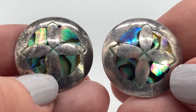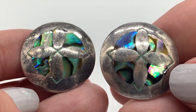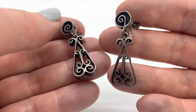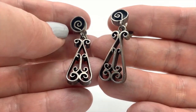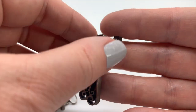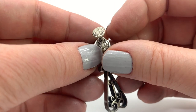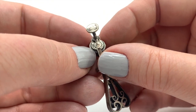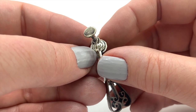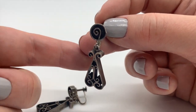Beautiful. Don't you love the patina or the tarnish on there? Gives it a lot of personality, right? So I was thinking these were maybe from the 40s or 50s, but I don't know. You know, now that I look at them, they might be 60s or 70s. We'll take a look at the signature here. It's kind of hard to read, but it says sterling, AJ. It's a really cool curly Q looking design.